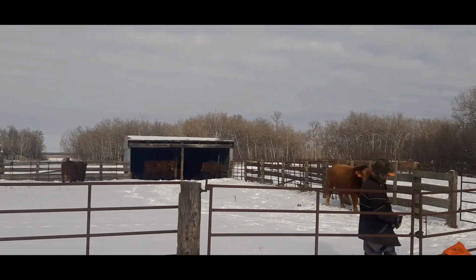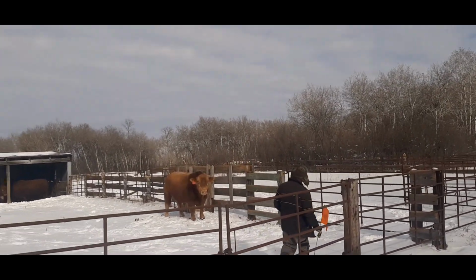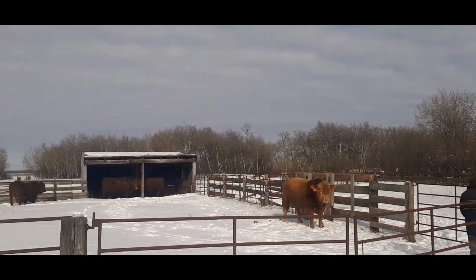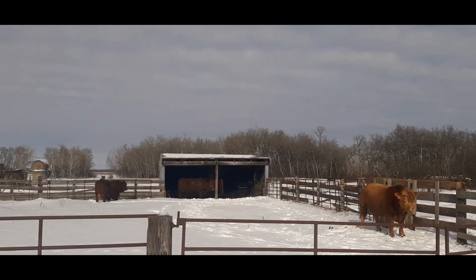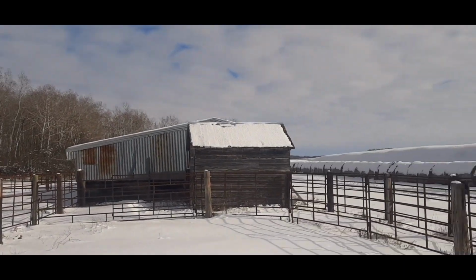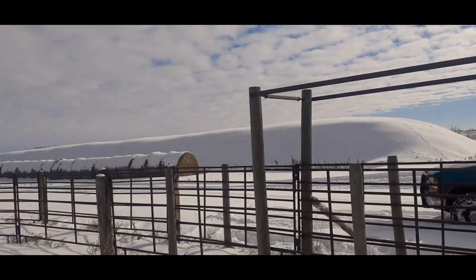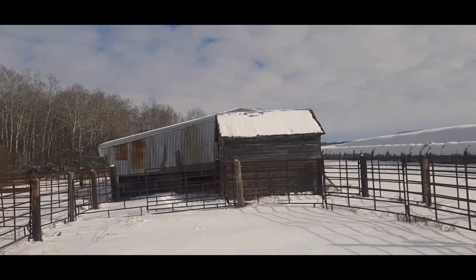Well, we got our bulls locked up for today. Like I said before, we're going to give them their lice off. They're getting pretty lousy, some of them. And just bring them through the system here and give them their shots.